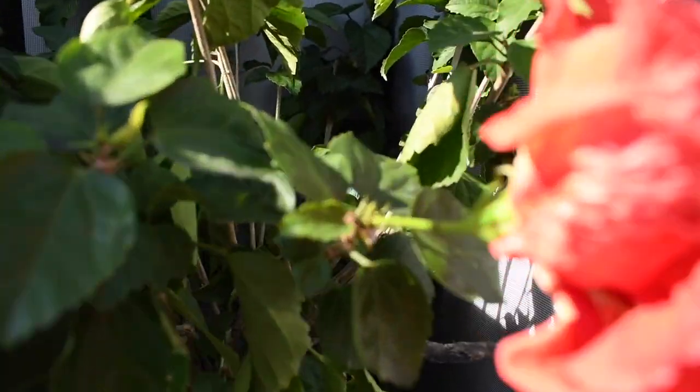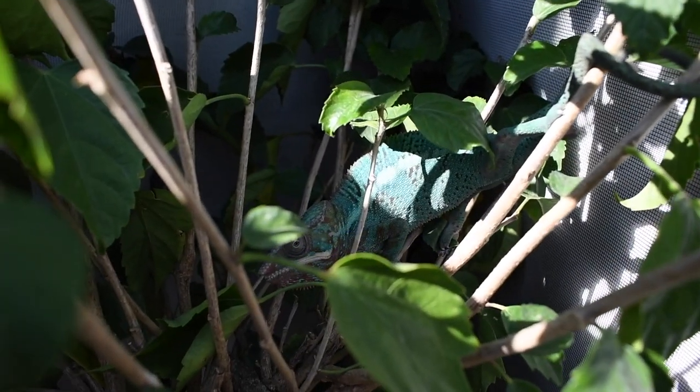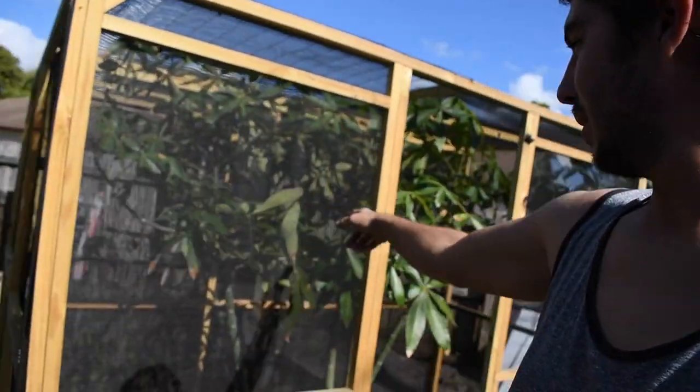This was the original back here. He's an Ambilobe. So yeah, Tim hooked me up with him. And I had him in there, but anyways, I quickly went from 2 to 5, and 5 to 8, and now I'm at 13. So, yeah, crazy. I don't know what the hell I was thinking, but I love them, so I had to get more. So we split this up right now.